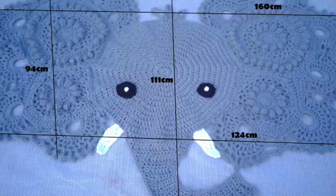In fact, she mentioned that right now the rug is too big for where she's living, so she's putting it up for sale in her Etsy shop and on eBay. So you might want to check that out if you want to just purchase the rug and not make it yourself.